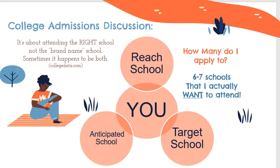An anticipated school is the school that meets the student's goals. It's anticipated that you will be admitted to this school and possibly offered merit scholarships as well as an honors program or research opportunities. So while an anticipated school is very, very likely that you'll get in, it might also come with additional benefits. So again, all of these schools need to be schools that the student will actually want to attend. Applying to an anticipated school that the student does not want to attend is not going to be in the student's favor, because that might end up being the only school the student gets into.